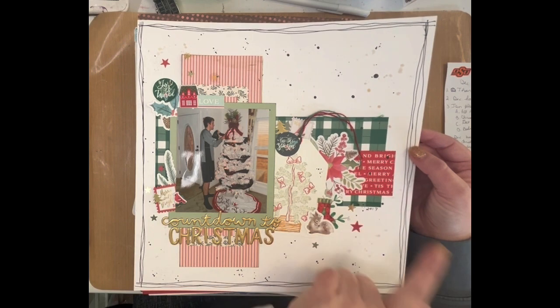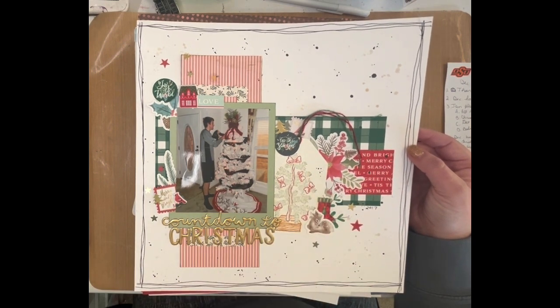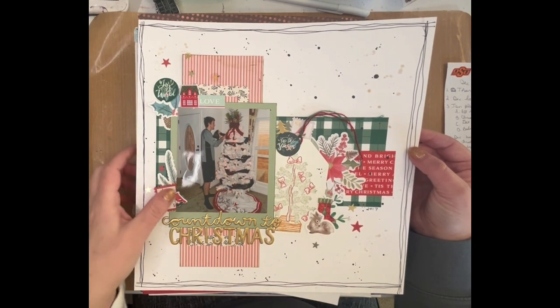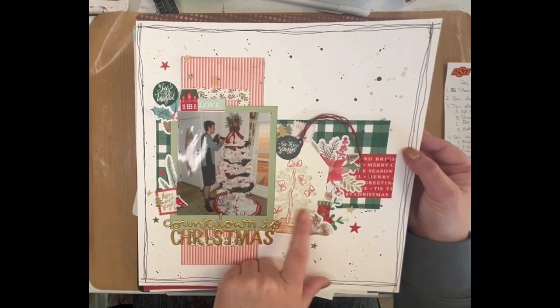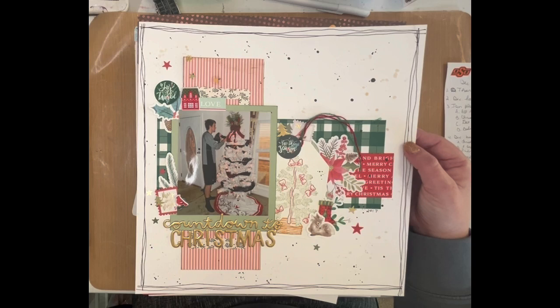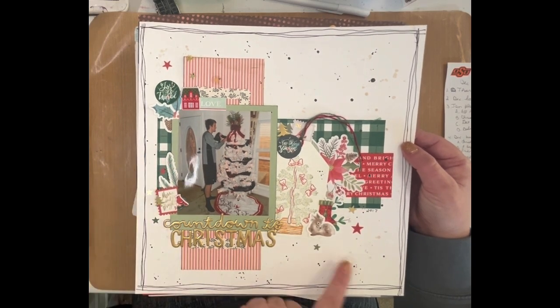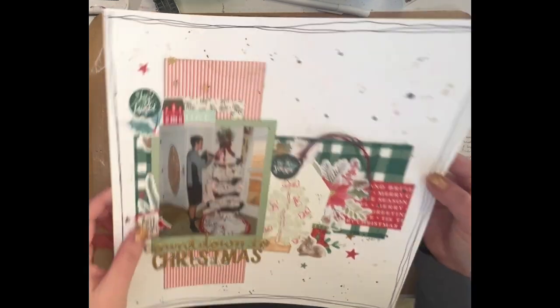It was Close to My Heart papers mostly and a few Close to My Heart stickers, but I had to add some other stuff. This is from a swap back in, oh, who knows when, before 2012, because I haven't done swaps since I moved into this house in 2012. So it was before then. And I used some Nuvo Mica Mist and some Heidi Swapp Color Shine.